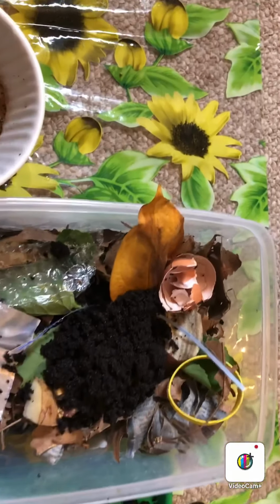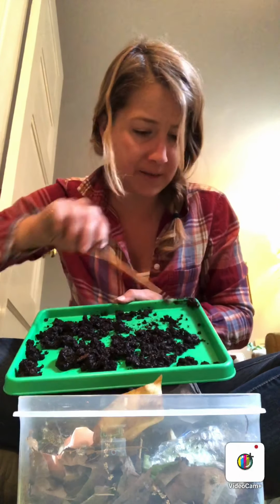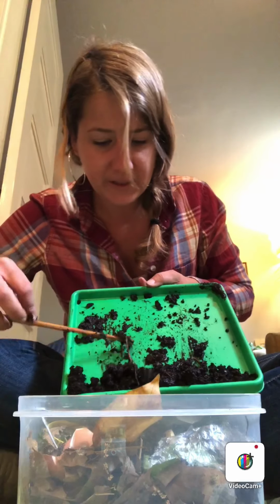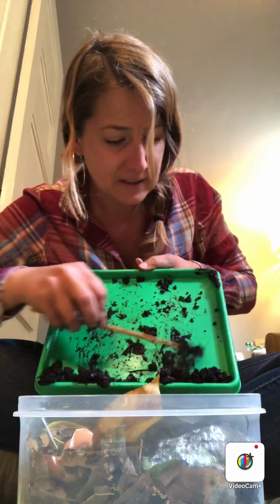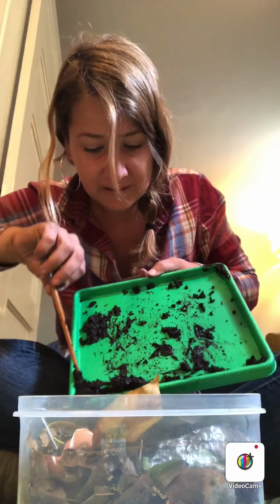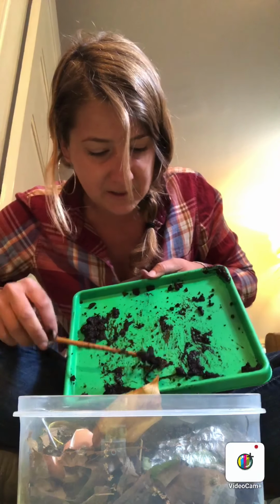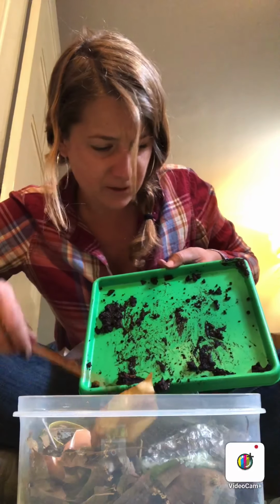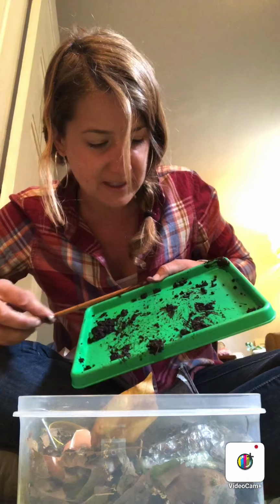So I'm gonna put you guys down for a sec. Okay, it's time to put our worms into their new home, and then we can observe what they do when they go inside. Now, I'm using a chopstick right now, but you can absolutely touch worms with your hands. You just have to be gentle with them. My worms are in very wet soil, and so I wasn't crazy about, it's not the worms I don't want to touch, it's that wet soil.